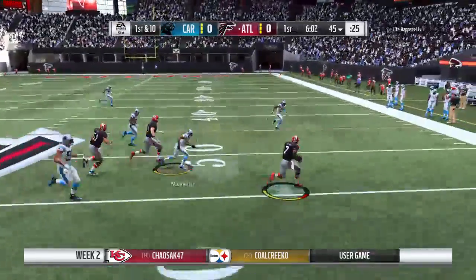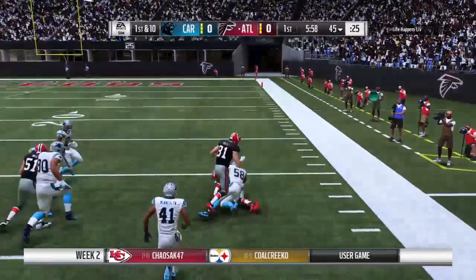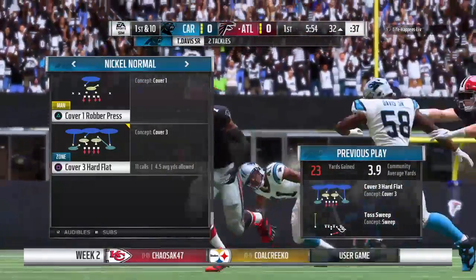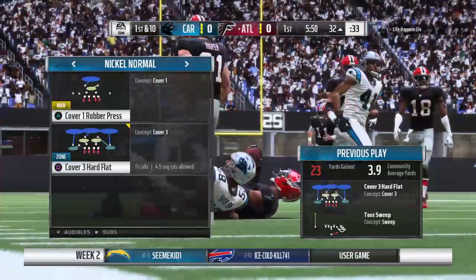Here's Coleman on the toss. He finds some open field here. Finding room inside the 40. And finally down at the 32-yard line. 23 yards on the pickup there and a first. So back-to-back big runs, picking apart this defense on the opening drive.